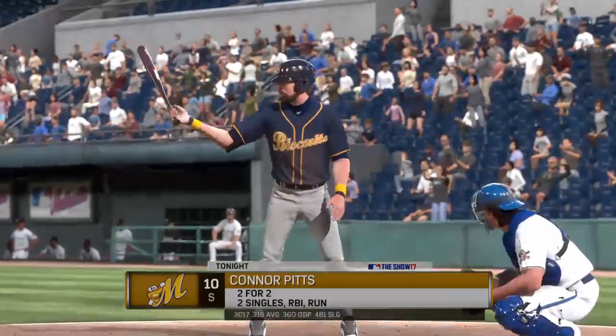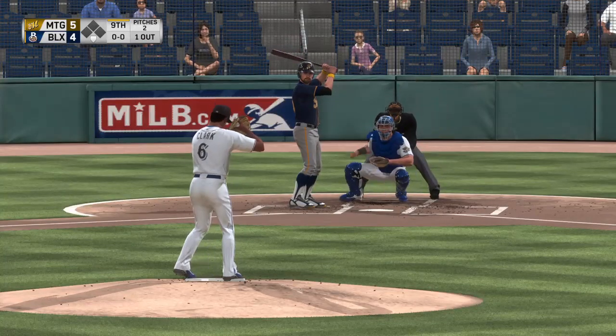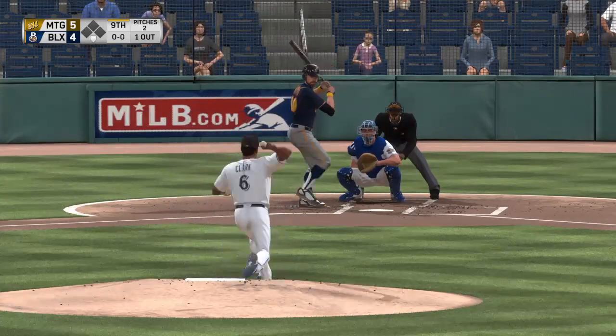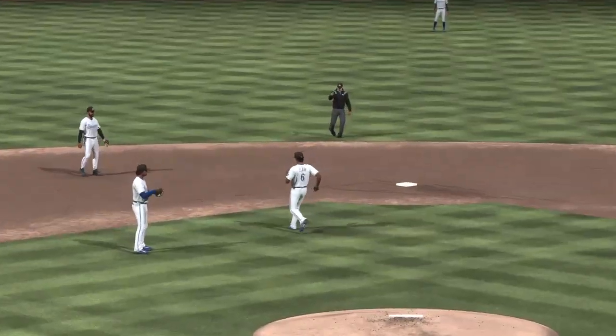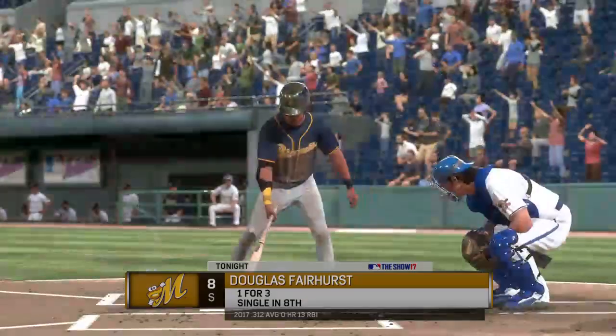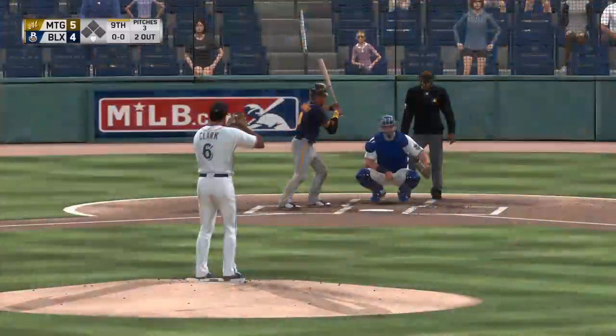The batter, number 10, stepping into the box, Connor Pitts. 2 base hits, both singles to this point. Here's the first pitch to him. Here's a pop-up now. Clark with a little do-it-yourself play, and there are 2 down. The batter, number 8, striding into the box, Douglas Fairhurst.